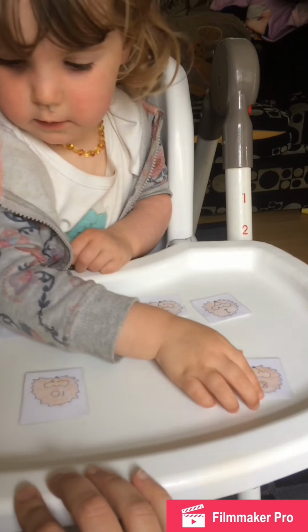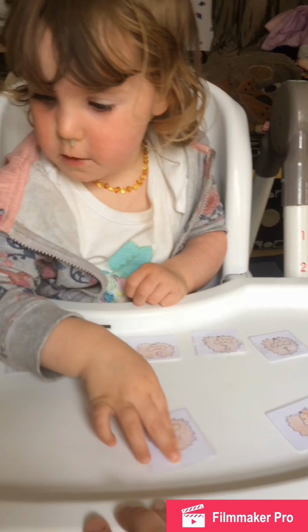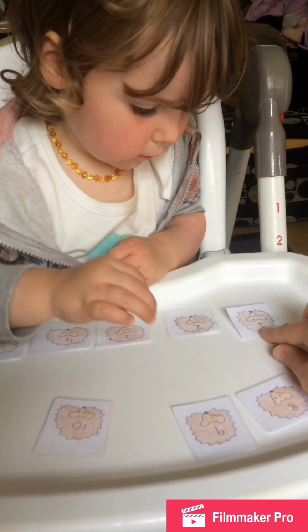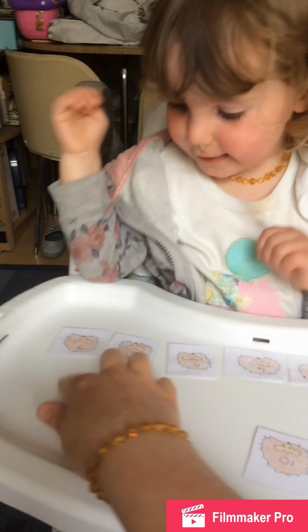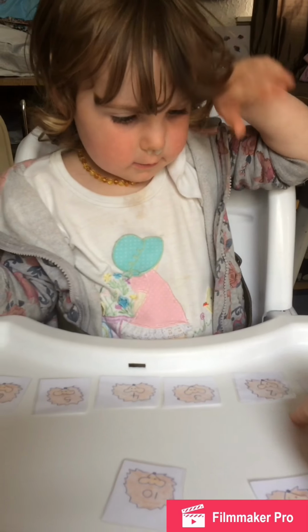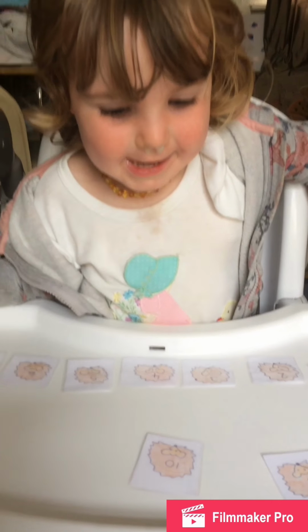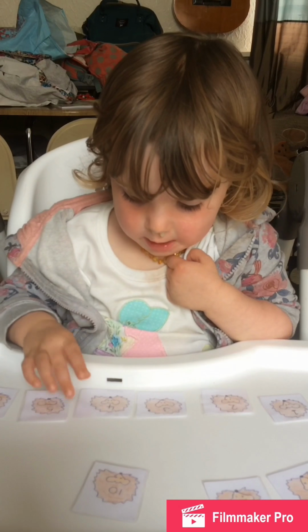What comes after 8? Not yet. What comes after 8? 9. Should put it after 8. That's it. So should we count them? So 1, 2, 3, 4, 5, 6, 7, 8, 9, 10. And then Gymraeg. 1, 2, 3, 4, 5, 6, 7, 8, 9, 10. Yay! You're so clever! Let's get that nose and you can have your princesses.